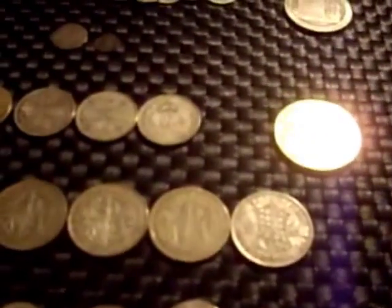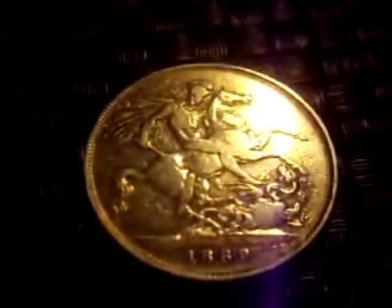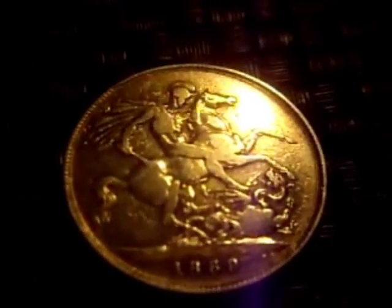And if any of you guys can help me with any of these bits, I'd very much appreciate it. Especially this gambling token, and then the mystery of the possibly gold-plated crown.